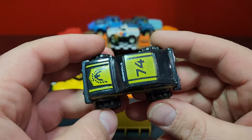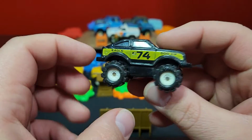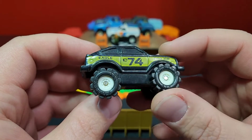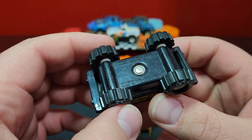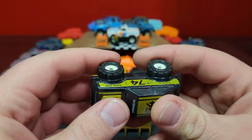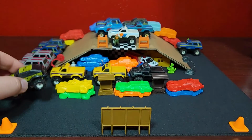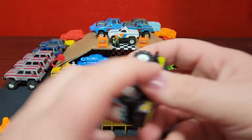This one's very faded. Yellow is very dull. Same side to side. Axles look pretty good though, and of course the hubs look pretty good. Always like that. Hong Kong base on these ones. I do have several of the AMC Eagles, so we're going to put these guys this direction since I have so many of them.